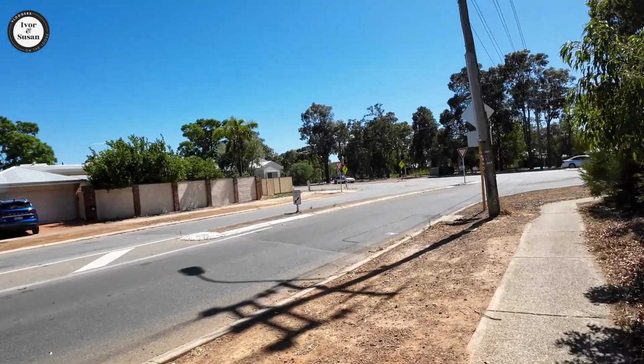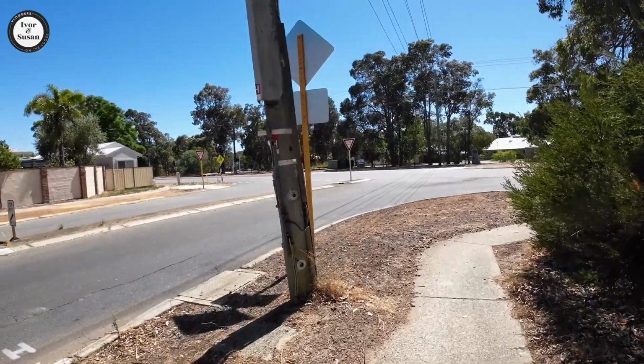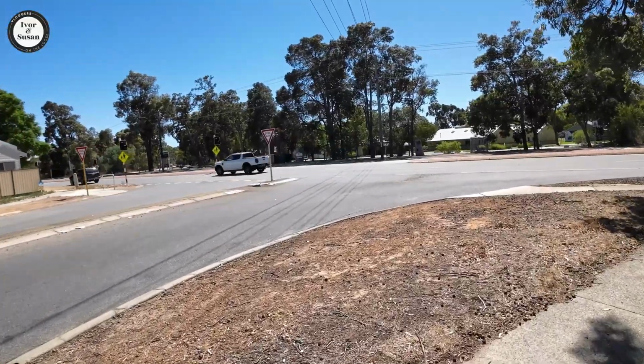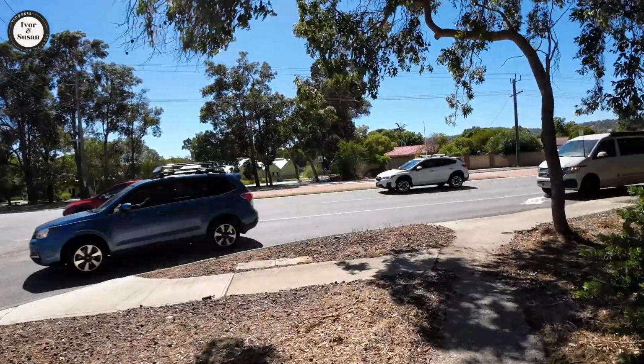So interesting. 6 ways. That's what the locals call it. I've never heard of that intersection before until I done my research on Maida Vale.